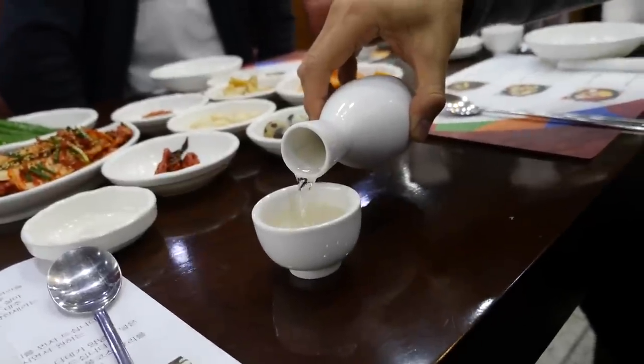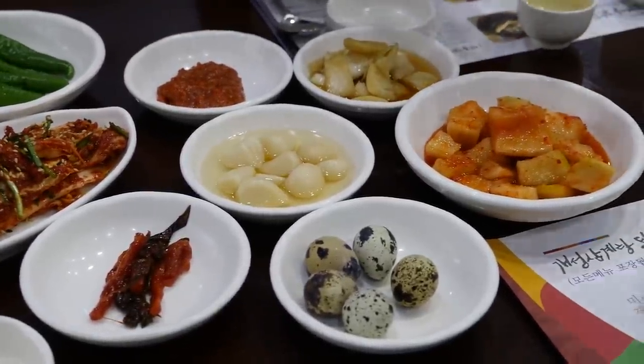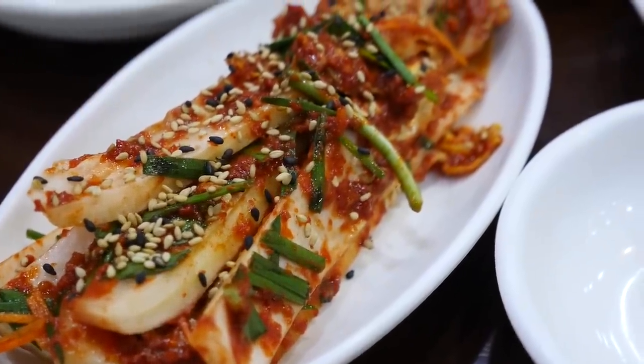She just brought out the banchan side dishes. The kimchi in particular looks really good. It is the fresh type, so it's not fermented. You can see how crisp it is and topped with sesame seeds.